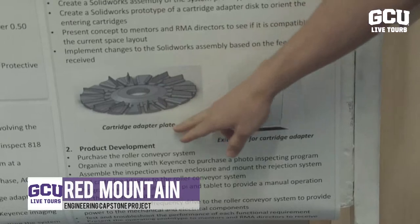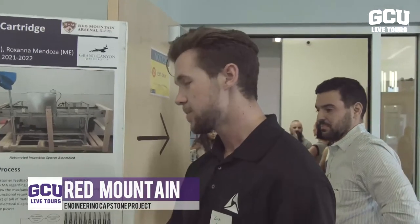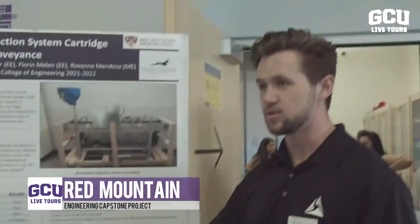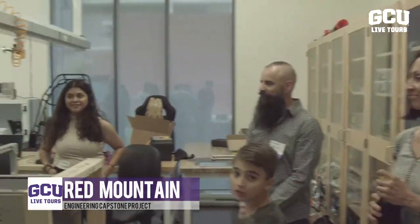Felipe actually worked a lot of hours on this cartridge adapter to make sure that it would do that. The hard part was making sure that the bullets were kicked up and positioned correctly onto here. Are you ready for it? Yeah. Awesome. So this was definitely our biggest challenge, and he can show you how it works inside there. Absolutely. Yeah, wonderful. Thank you, Zach. So we'll go ahead and follow Felipe in here, and we'll have the rest of the team.